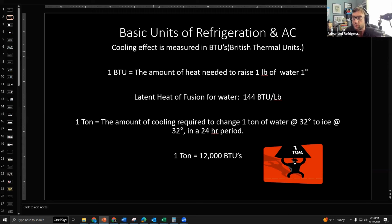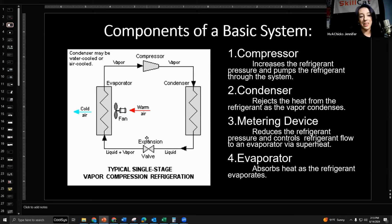Condensation, evaporation, both forms of latent heat, because we're changing state. One ton of refrigeration is equal to 12,000 BTUs. And let's talk about where this came from too.